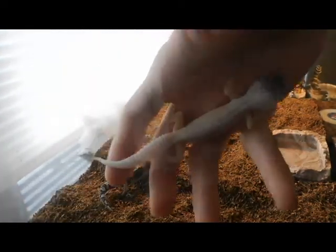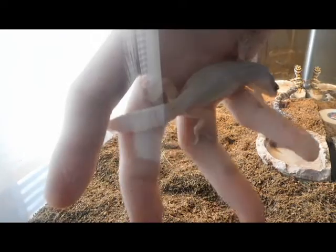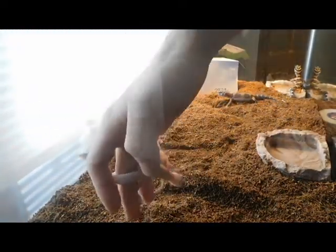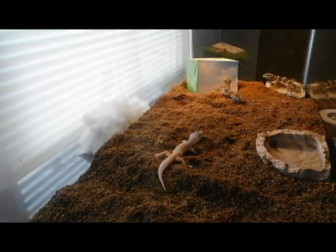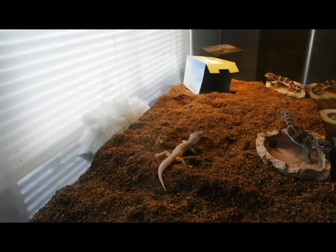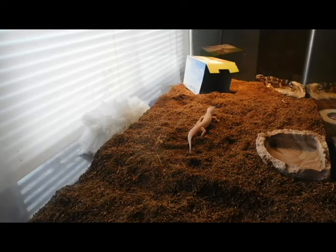Right, and this is my leucistic leopard gecko, Snowy. I just got her today. I'm hoping this one is a female. They're all pretty tame towards each other. They've just been in the moist hide, laying there like normal. And of course, as you can tell already, Skippy is already in his water dish, like always.